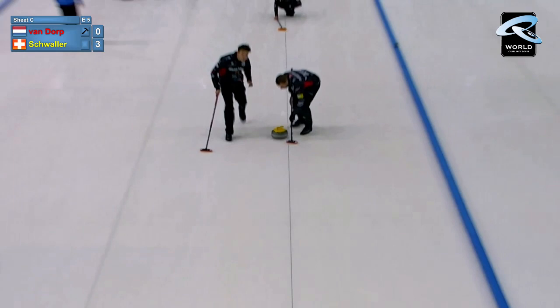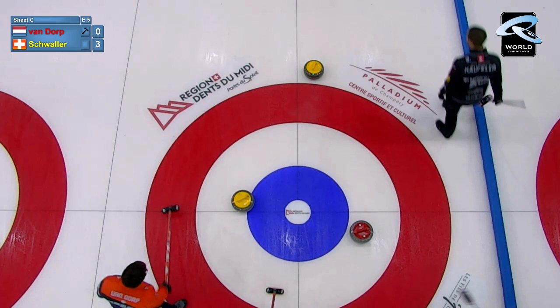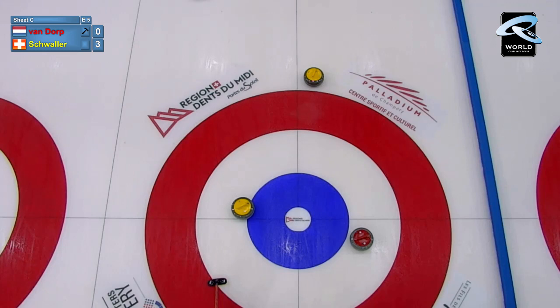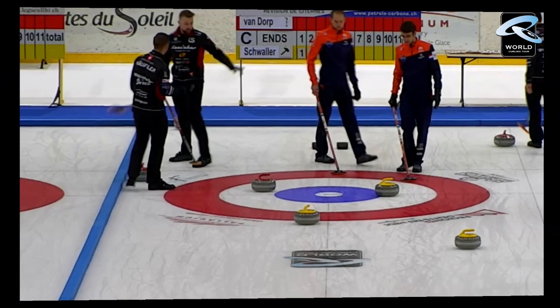Lodz, or Wodge as you say. Oh, look at that double. Oh, beauty. Extremely thin double. Wow. That was nicely played, very nice shot. Lodz is also normally home to a few World Curling Tour 100 series events. A very active young club there.